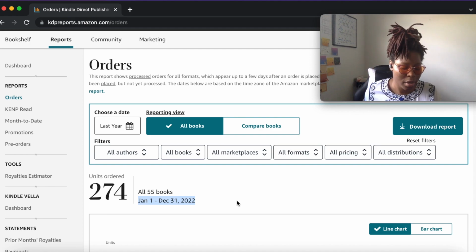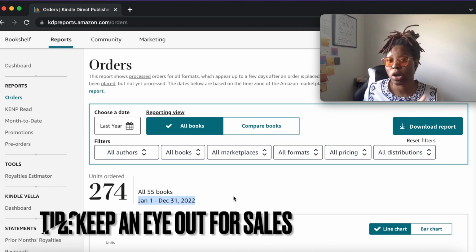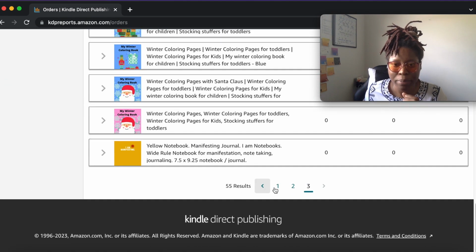My second tip is to keep an eye out for sales. So there are times when Amazon may put your book on sale, which may bring it up, right? So it boosts your book. They still pay you their full money, so you don't need to worry about that. And I'm going to talk about that a little bit more, but keep an eye out for sales. So I'm going to show you that book that I said I was going to come back to.